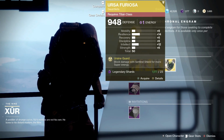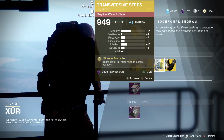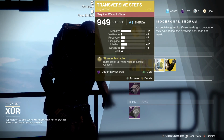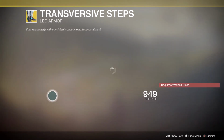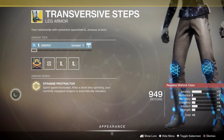Moving on though, next up, we've got ourselves the good old Transversive Steps, also known as the auto reload for the Warlock. 23 legendary shards for this very good exotic. Main perk on it is actually called Strange Protractor. Sprint speed increased, and after a short time sprinting, your currently equipped weapon is automatically reloaded.